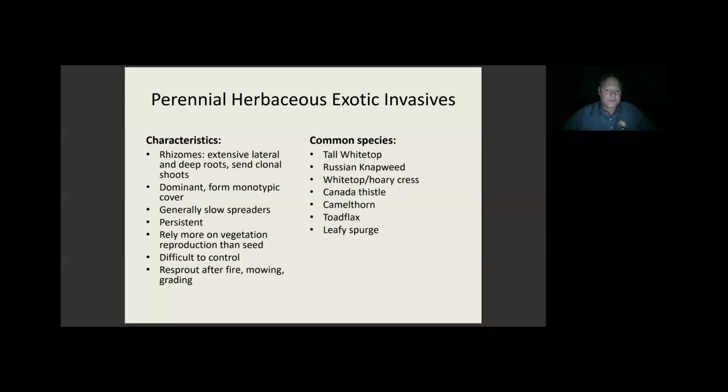There are some biocontrols for some of these. They're generally much slower spreaders. They're not like our annual weeds, so they don't generally occupy the whole landscape. They're very limited on a large scale, really limited to certain sites and soil and moisture types and regimes. But once they establish, they're very difficult and they're persistent and they're fairly resistant to control.